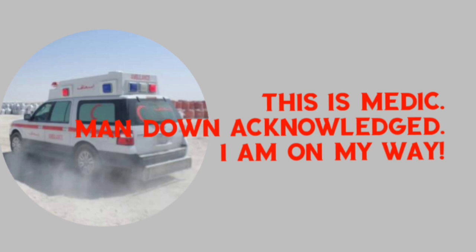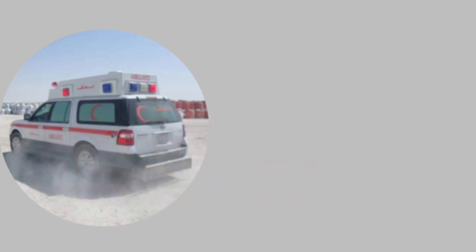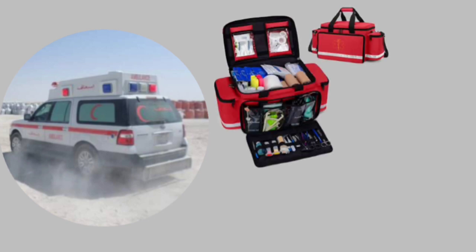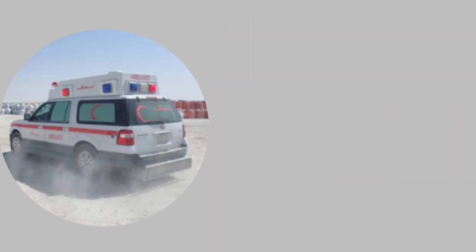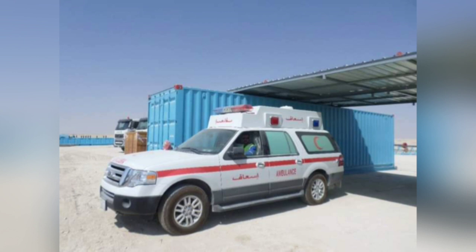This is medic, man down acknowledged. I am on my way. Wearing complete PPE, I will go to the IP location with my emergency response bag and portable oxygen resuscitator. Then the ambulance driver also will drive the ambulance at the nearest possible area from the victim's location in the event that I as a medic call for a medevac or medical evacuation.